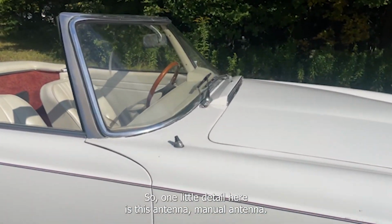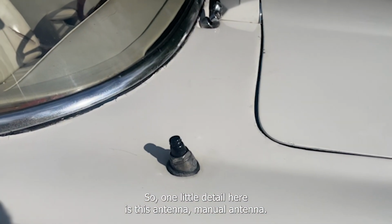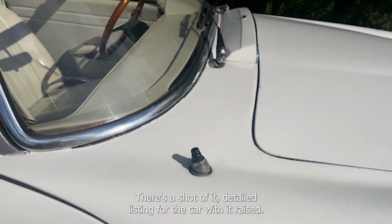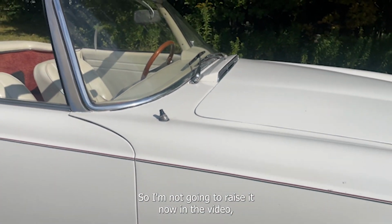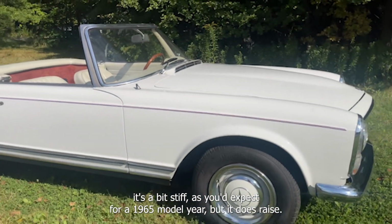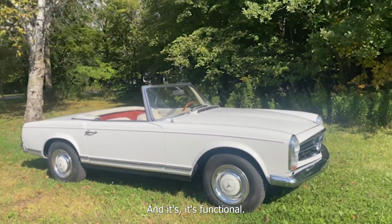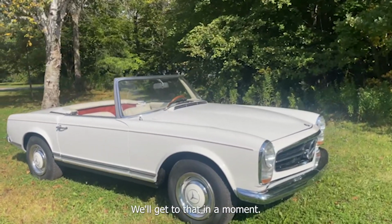So one little detail here is this antenna, manual antenna. There's a shot of it in the detailed listing for the car with it raised. So I'm not going to raise it now on the video. It's a bit stiff, as you'd expect for a 1965 model year, but it does raise, and it's functional if there's a radio in place. We'll get to that in a moment.